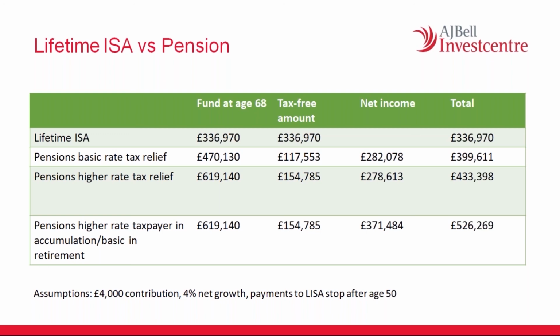The big difference is when you're looking at pensions with higher rate tax relief, and you can see that you end up with a much bigger fund for somebody who's a higher rate taxpayer, and that's the power of pensions for them and the benefits that they receive. But the sweet spot is somebody who is a higher rate taxpayer in accumulation, but is a basic rate taxpayer when they get to retiring. And you can see there that they end up with a much bigger fund.